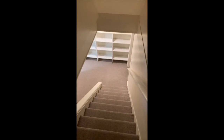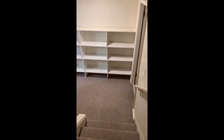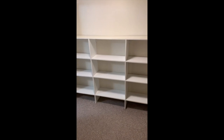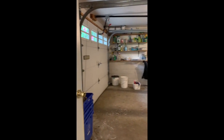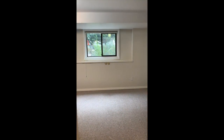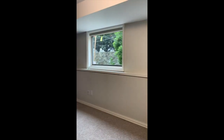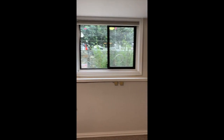So as you're coming down the stairs into the basement, you're actually facing the front of the house. So you'll see on the right-hand side the garage, and it's a generous-sized garage. It's got lots of room for a workshop or a workbench in the back. And then on your left is another bedroom, or it could be a playroom, whatever, student. If you've got a teenager, it's great to have them on a different floor.